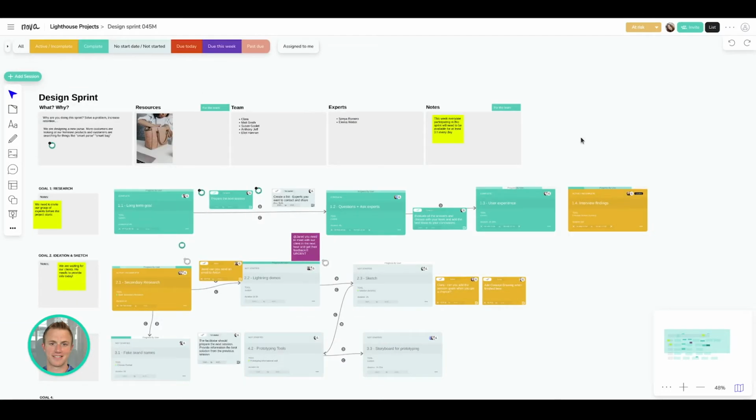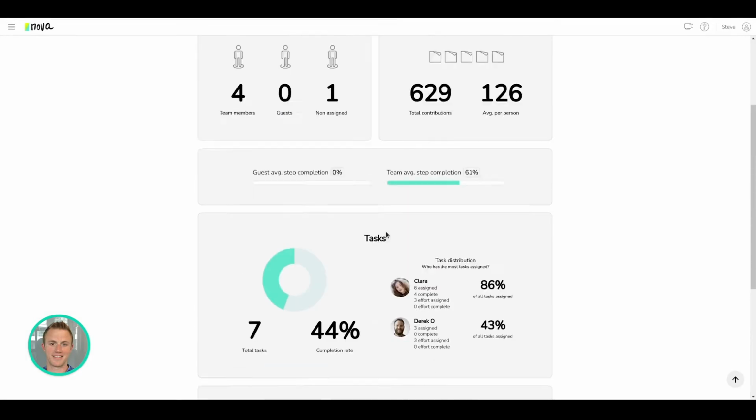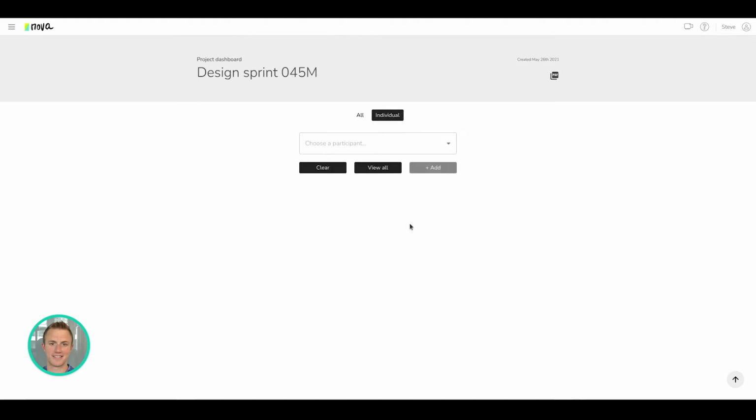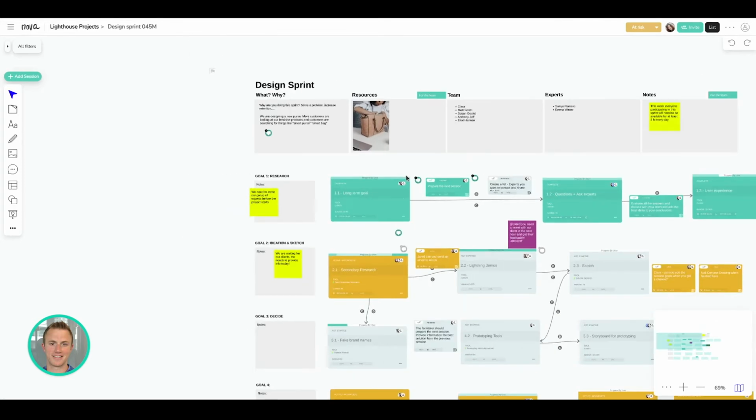And to track engagement, you can go to the project dashboard. You can see total contributions on this page, as well as individual contributions here. Now the team is going to start working on the next phase, and you want to activate all the sessions.